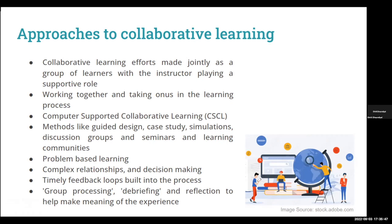And the one thing which needs to be, I think, worked into collaborative learning, which is happening on digital platforms, is group processing. We have to make time for group processing, for a debriefing, briefing process, and a reflection to help make meaning of this entire experience. Because the cues that we grow up with, you're speaking to a room, you're looking at their faces, you're looking at their body language.